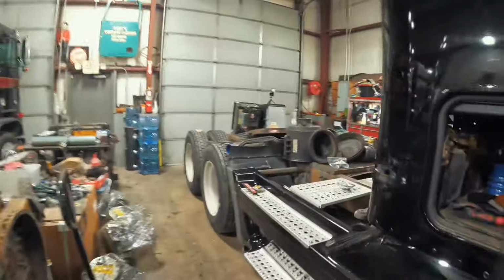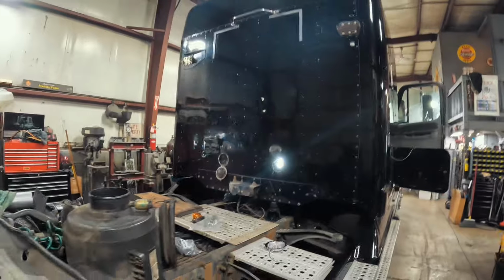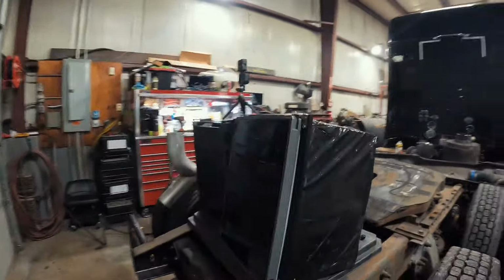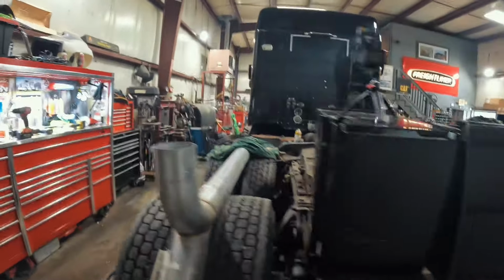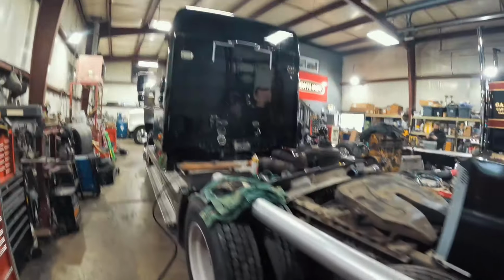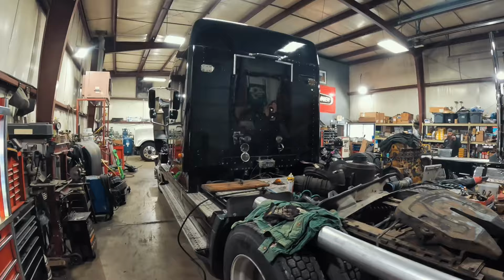We are currently installing another bunk light in the back. Just two on this one. Keep it simple, just to make them match symmetrically. We pulled the fridge out, and I also have the fridge out of the Kenworth. Doing the exhaust. New Y-pipe, new mufflers, new elbows. We're going to reuse the top stacks that came off the Kenworth.